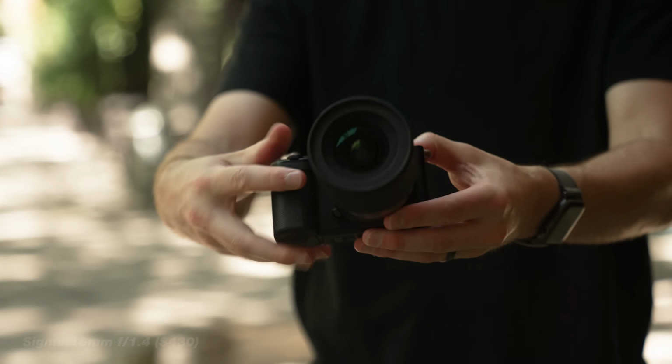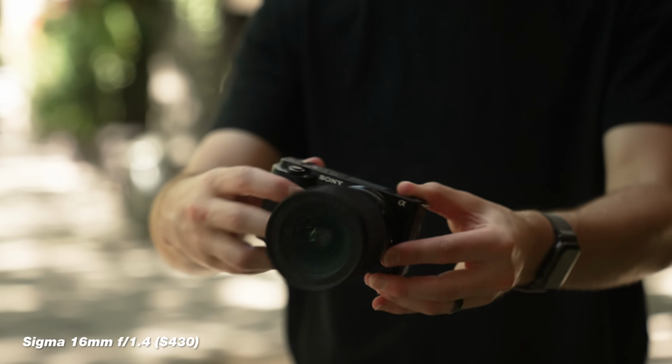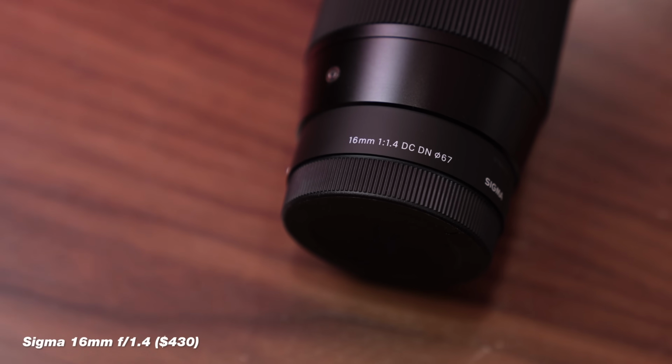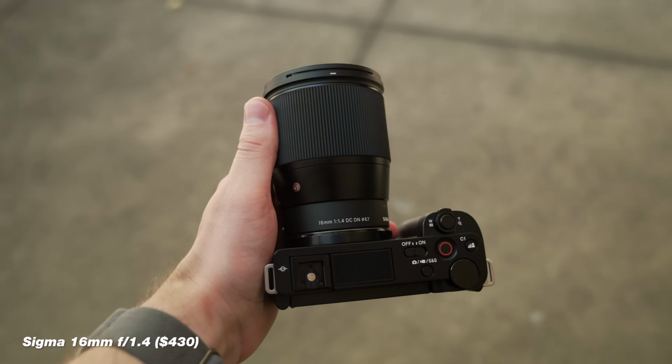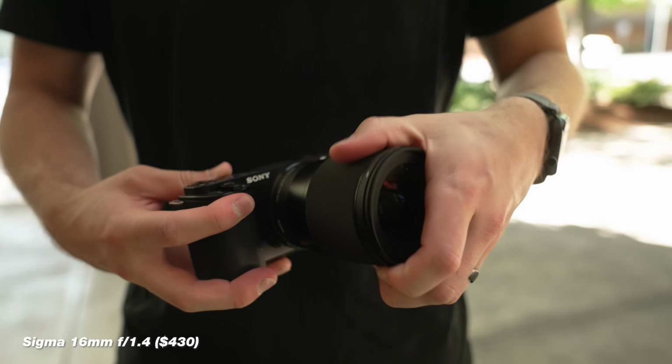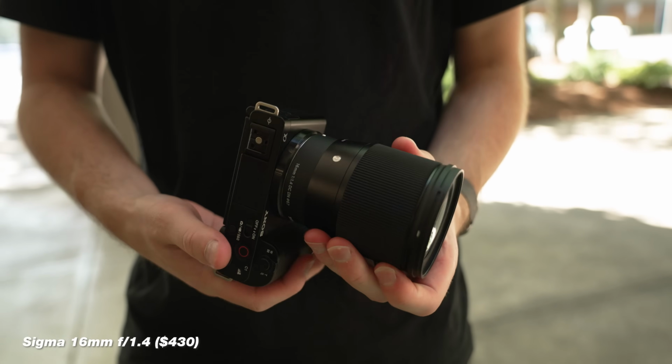Now, the next lens on our list is the Sigma 16mm f1.4 lens. Now, this lens is actually our #1 selling affiliate lens on our Think Media channel. So all that means is that our community is loving this lens, and it solves a lot of different problems for the different creators in our community.